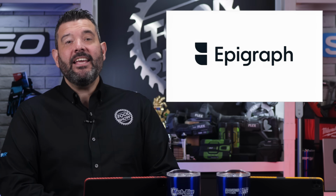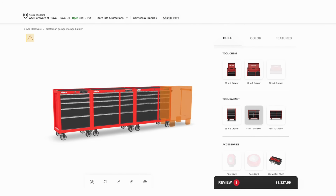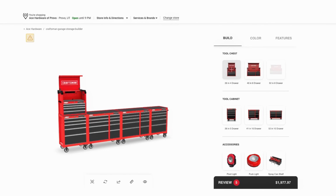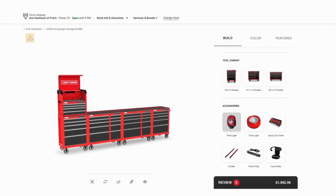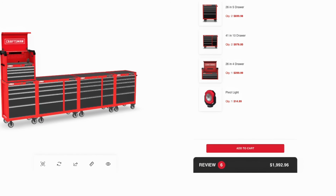As it turns out, the company that built this 3D experience for Flex is called Epigraph, and their brilliant Flex Stack Pack builder is just the beginning. They have another photorealistic interface over at Ace Hardware for the Craftsman Garage Storage System. Again, you can add tool chests, accessories, and best of all, once you've built your dream garage setup, you can add every piece to your cart with just one click.